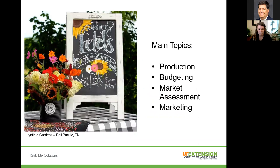And as you'll notice today, all of my photos, I did tell you where they're from. So I hope you will check out all of these cut flower farms and look them up on social media, see what they're doing, see how you can learn from each other. So again, underneath or beside each of the photos will be what flower farm that's from and where they're at in Tennessee.